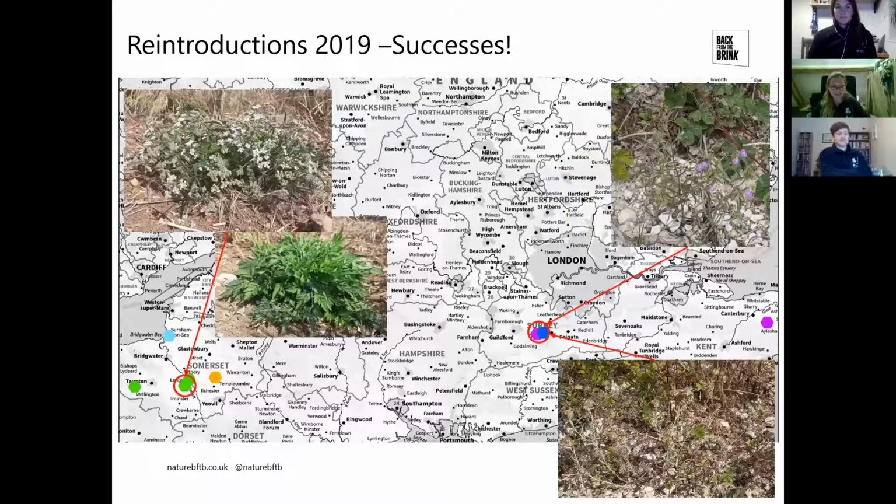In terms of the other species, with spreading hedge parsley, we sowed at a site in Somerset in 2019, and we had over 400 plants germinate there, so that was really successful. We were really pleased to see that. And then over in Surrey, we sowed red hemp nettle and broadleaf cudweed into 2 different sites on the same farm.